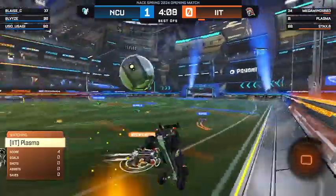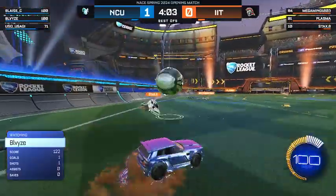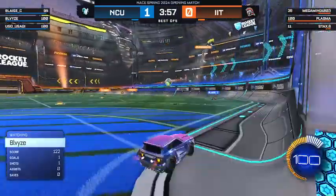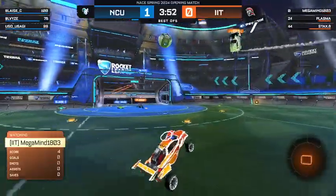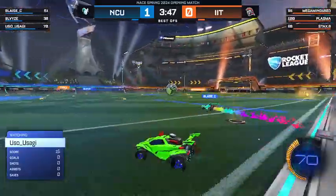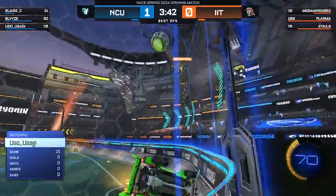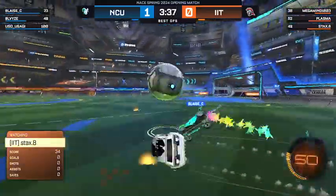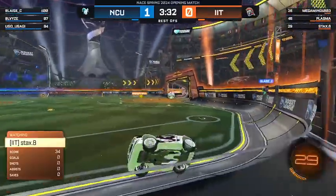I think they kind of take turns with who's putting on the pressure. NCU for game one was putting on the pressure for almost the entire game. Game two, probably for the first minute, NCU was putting it on really, really heavy. But ever since then, IIT kind of took over a little bit, and NCU has struggled to really open up. Even though they did get a quick goal, I still think NCU has been struggling a little bit to maintain pressure. They've kind of been getting stuck in these awkward defensive positions, kind of pinned against their back wall, pinned in their corner. So let's see if Blaze can get this hook shot off.